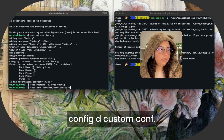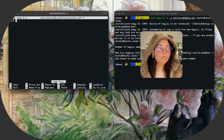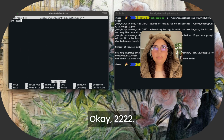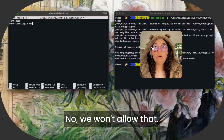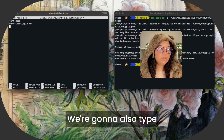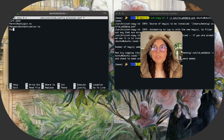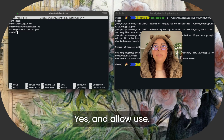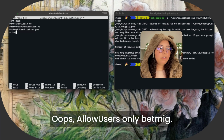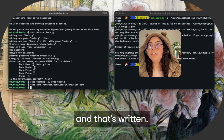So let's do that. All right, so here we're going to type that we only want people to access this server through port 2222, okay, 2222. And we're going to permit root login: no, we won't allow that. We're also going to type PasswordAuthentication, you're going to set it to no. PubkeyAuthentication is going to be set to yes, and AllowUsers only betmig. All right, and then this is what we're going to save. So we're going to exit. Yeah, we're going to type yes, and that's written.